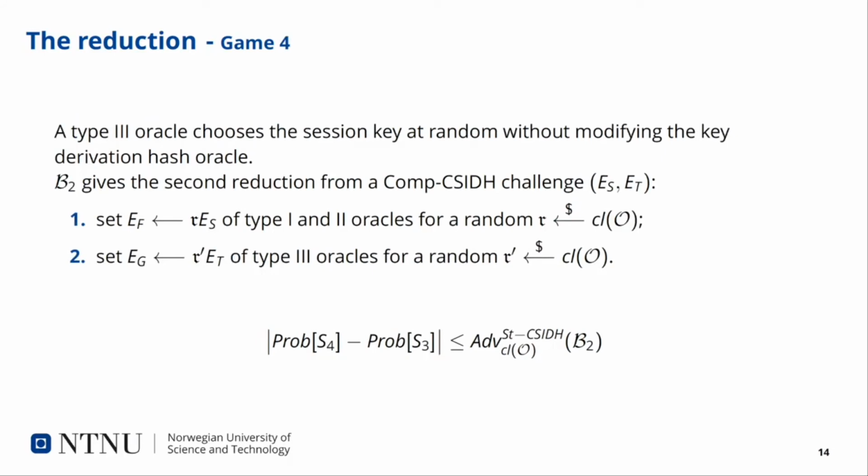In Game 4, a type 3 oracle, which is a responder oracle who is sure about the honesty of the initiator oracle, chooses a session key at random without modifying the key derivation oracle. This time we re-randomize both parts of the computational challenge and we embed them in the ephemeral public keys of type 1 and type 2 initiator oracles and type 3 oracles respectively. Note that this time we don't introduce any tightness loss, since we don't have to deal with any kind of uncertainty.